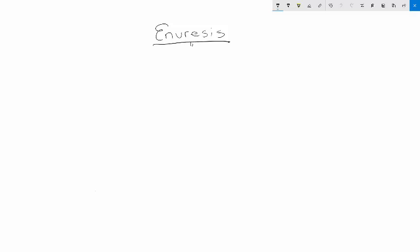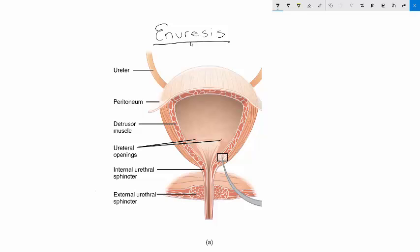Today we're going to discuss enuresis. As a quick anatomy review, the bladder is made up of a muscular wall. When sympathetic innervation is going to this wall, it relaxes and the bladder passively fills with urine from the ureters. When one is ready to void, parasympathetic innervation then allows this musculature to contract while simultaneously relaxing both the internal and external urethral sphincters, allowing the person to void.